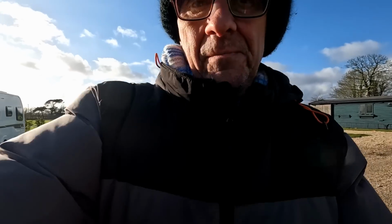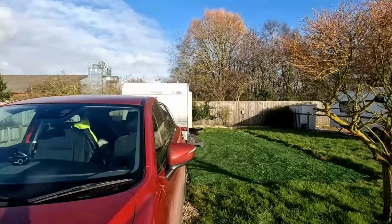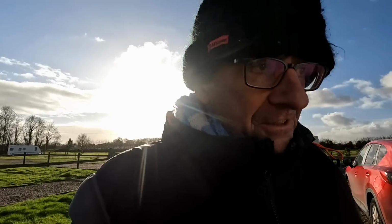Right, let's go and see where Rasha is up to. Oh, hello, Rasha. Hang on a minute. Let's open my gate. She's out. So we've got the door open. Oh, there she goes. Even though it's been cold, I've had the door open all afternoon to get some fresh air in.